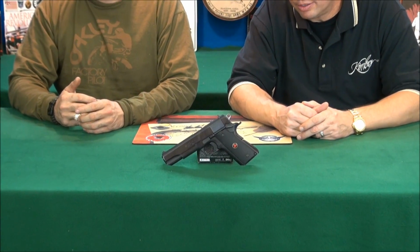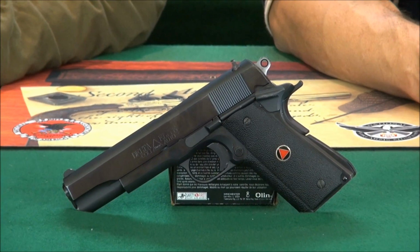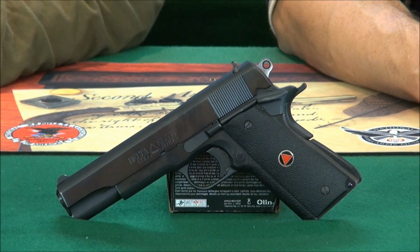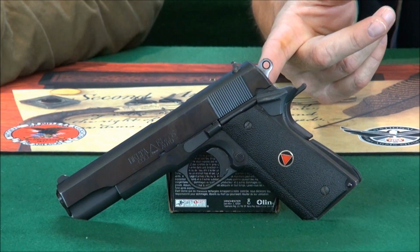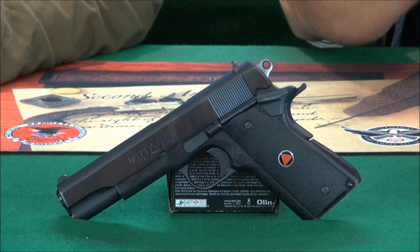Zoom in on this one here, please. You picked this up just today, right? Today. Yeah, and that's very sweet. That's a Colt Delta Elite 10 millimeter, among one of my favorites. So we'll do a video on this and compare it to my 10 millimeter. We'll go to the range and things like that and take a look.